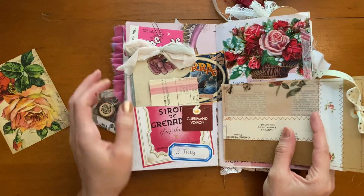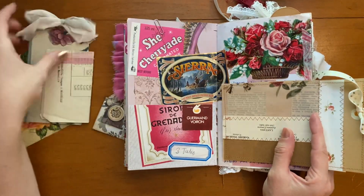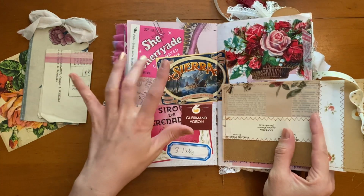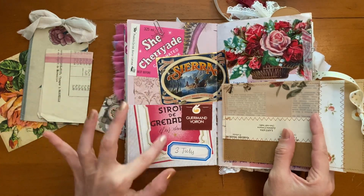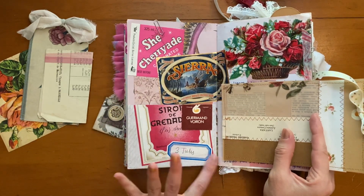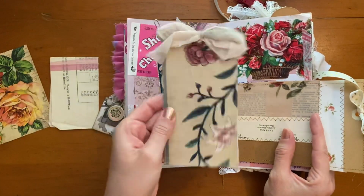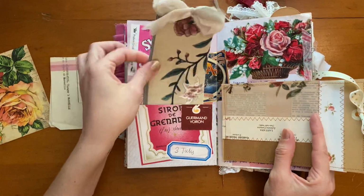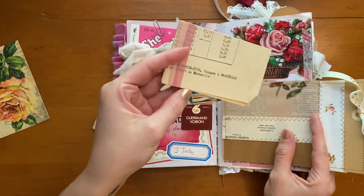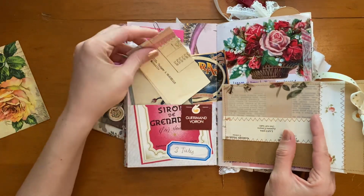This side was the label prompt. So I made a little collage with a couple of my vintage labels that I really love, and this label was part of the journal when I got it, and then I added this blue label with the date on it. And then this was a tag that Sarah included with the journal, so I put it back in to live there. And then this little scrap of French paper with some pretty pink washi, I thought that matched really well.